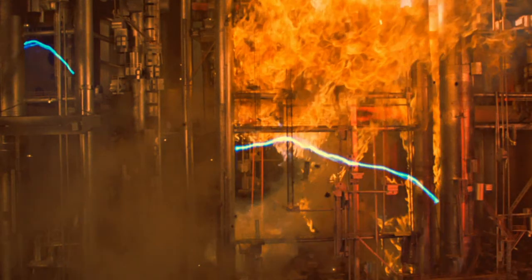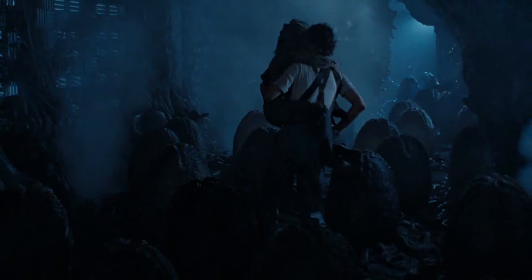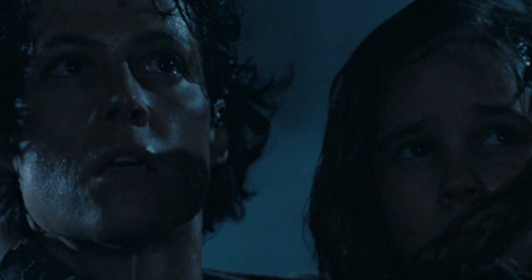With the atmosphere processing station literally falling apart around them, Ripley and Newt try to get back to the elevator and take a wrong turn at some point. Ripley suddenly discovers that they are surrounded by alien eggs. She slowly turns around and we see it.